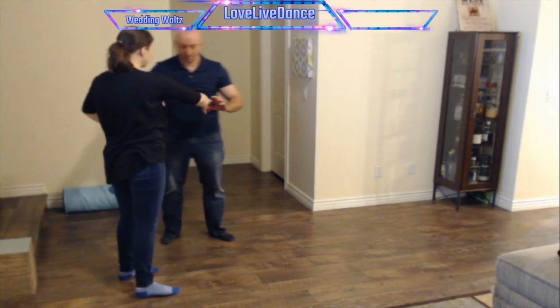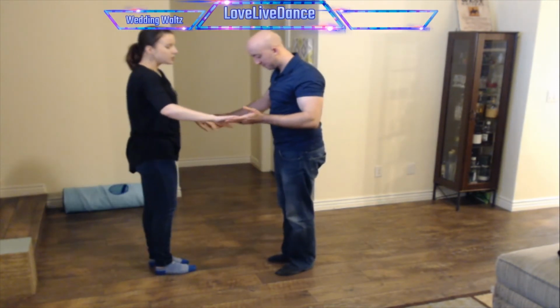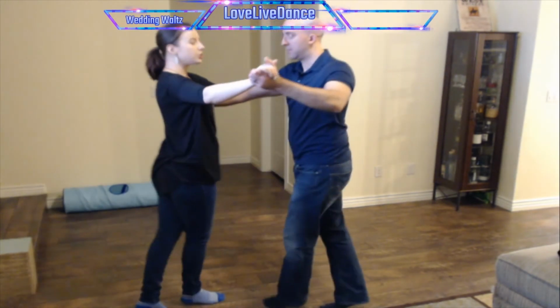Okay. So let me break that down a little bit slower for those of you at home. We're going to turn 90 degrees just so I can demonstrate this a little bit better. We'll take it in two sections: getting the prep for the sweetheart, and then the actual sweetheart itself. So we have one basic. One, two, three, four, five, six, one, two, three.